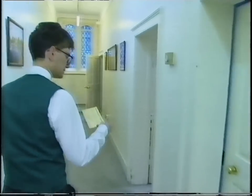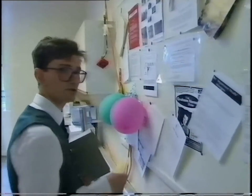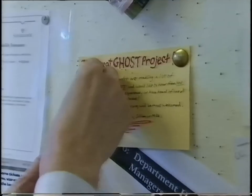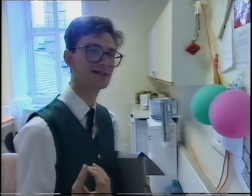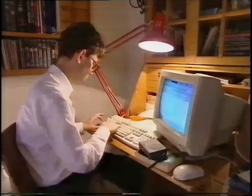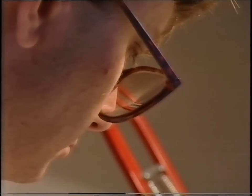Well, I'm actually going around the palace putting up little adverts, really, for the ghost project to try and get people actually interested in it and to try and get more reminiscences from people who work at the palace at the moment. A lot of people are being quite responsive, but obviously a lot of people don't want their name attached to it. I think there's still a social stigma against things. When Ian's not at work, he collates his written and recorded evidence at home. I've always been interested in the supernatural, but I am a bit of a sceptic.